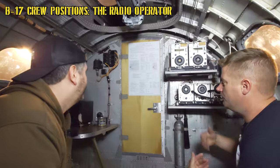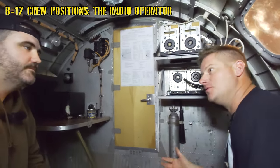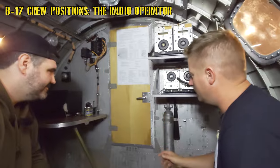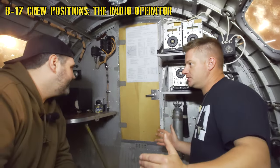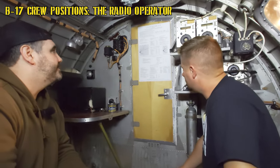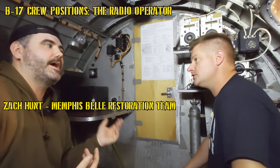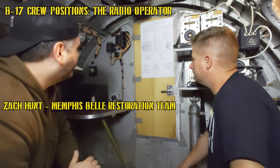So now we've moved back from the cockpit through the bomb bay. Obviously, there's no crew in the bomb bay, but they do move through there. Do you know why there's doors on the compartments? I don't know the specific reasoning, but I imagine it would be to keep wind flow down. That's a good point, yeah. And kind of insulate you from some of the wind and the noise.